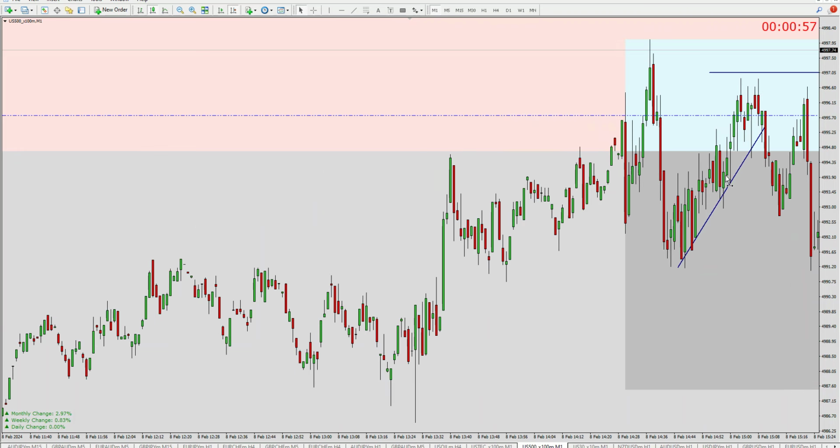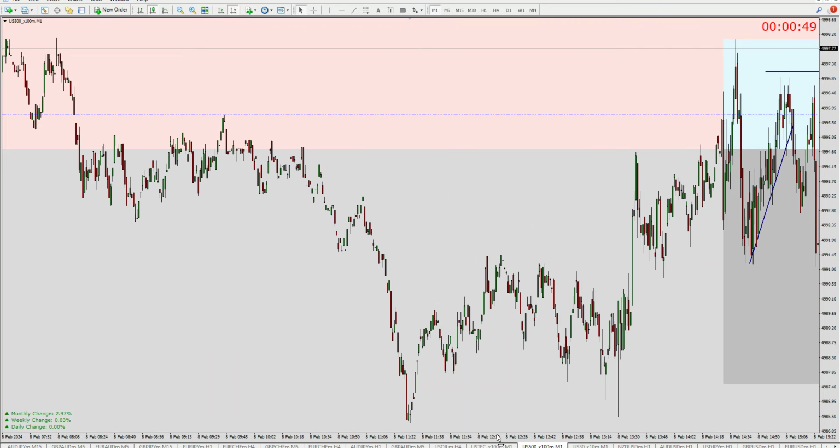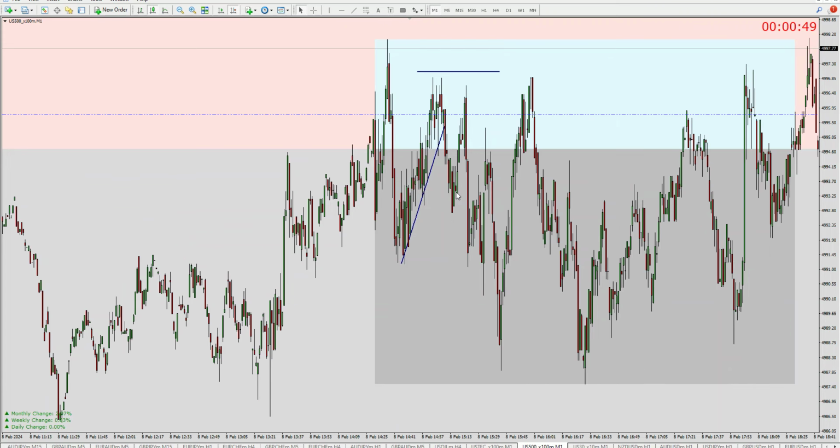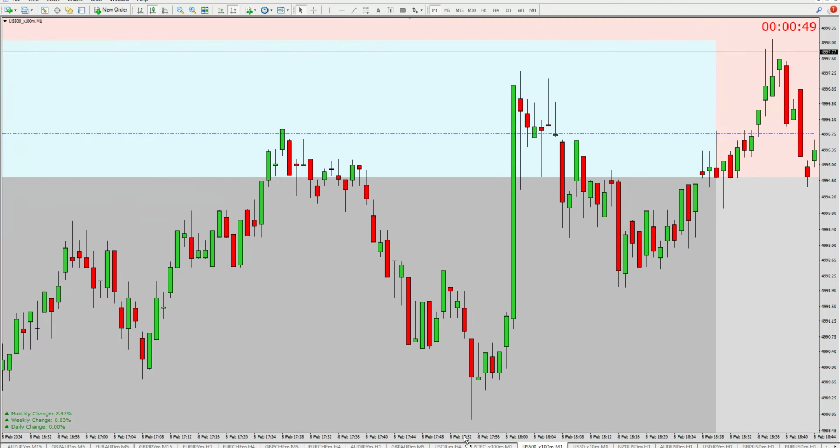But this for me wasn't the best of setups, given what was happening. You see what was happening. This was just gapping and doing all sort of stuff. This wasn't clean for me. That's why I didn't take it. But I just want to show you this here.